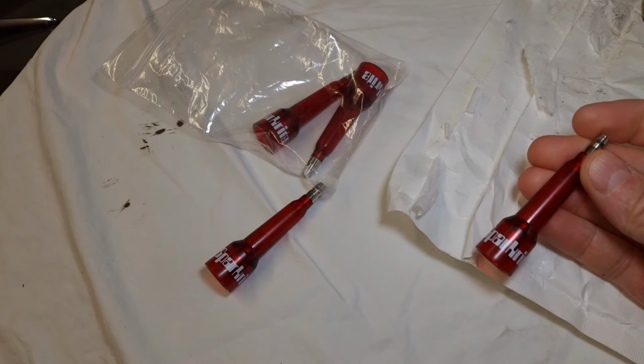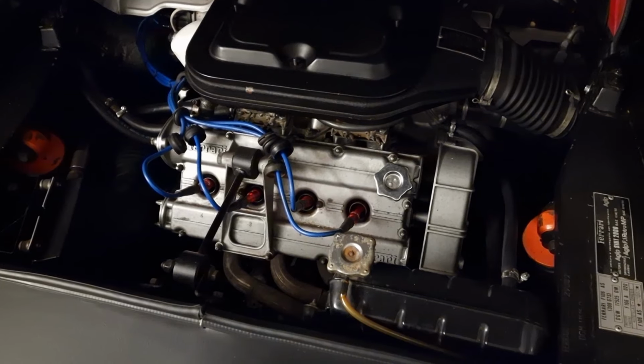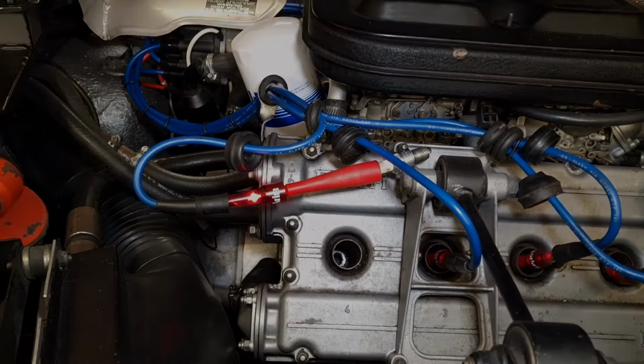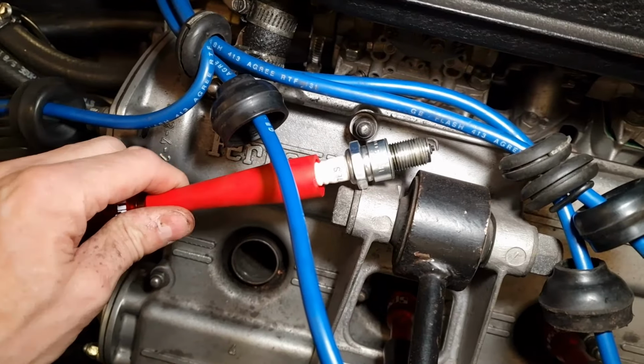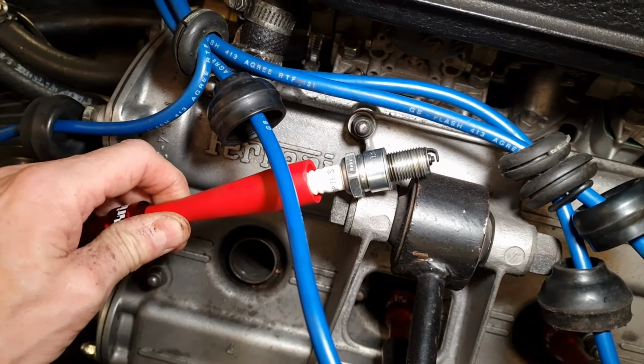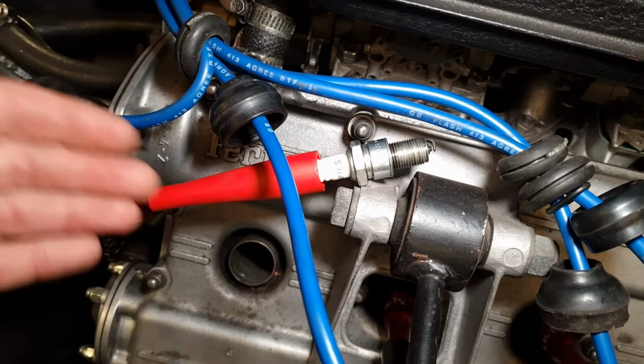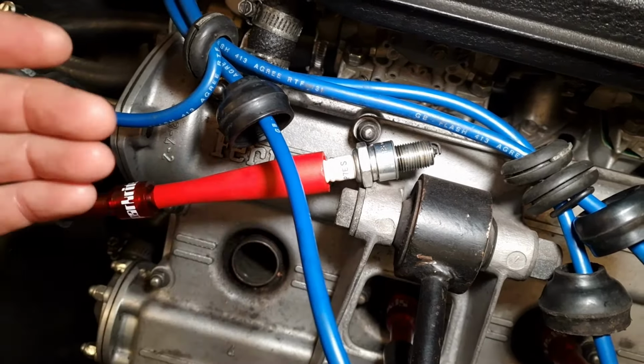But before we do that, I'm going to stick my spark plug testers on the rear bank just to make sure that we have actually got power going to the plugs. It might not have been that clear to you because of the angle of the camera, but there was definitely a spark there. So I'm happy that I am getting spark down in the cylinder.